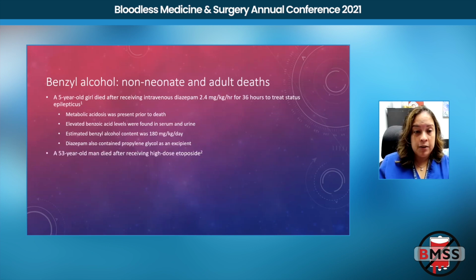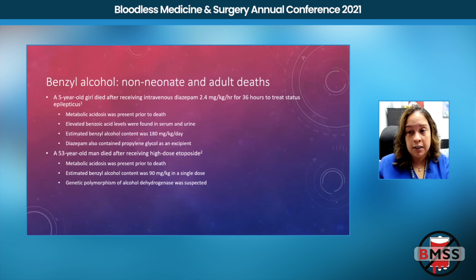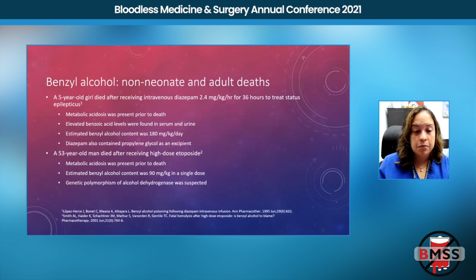There was also a report of a 53-year-old man who died after receiving high-dose etoposide for chemotherapy. He had metabolic acidosis right before he died. His estimated benzyl alcohol dose was about 90 mg per kg. The authors of this report thought that he probably had some sort of polymorphism in his alcohol dehydrogenase, where he was able to most likely rapidly metabolize it to benzoic acid and then had difficulties clearing that. There's your references in case you want to look these up.